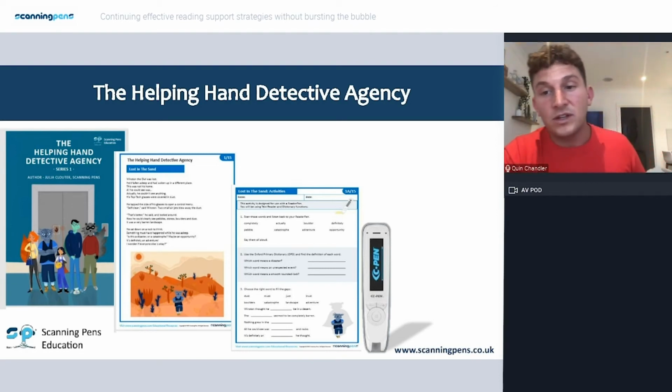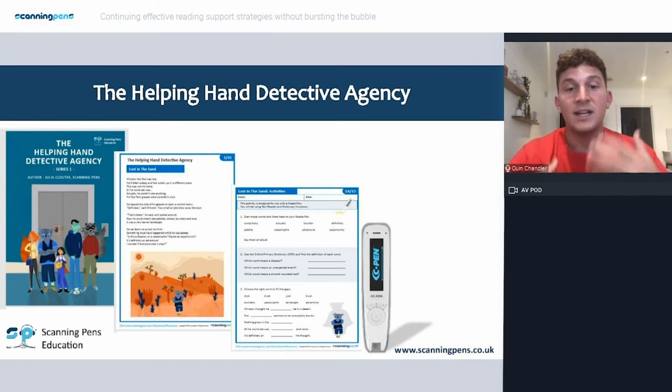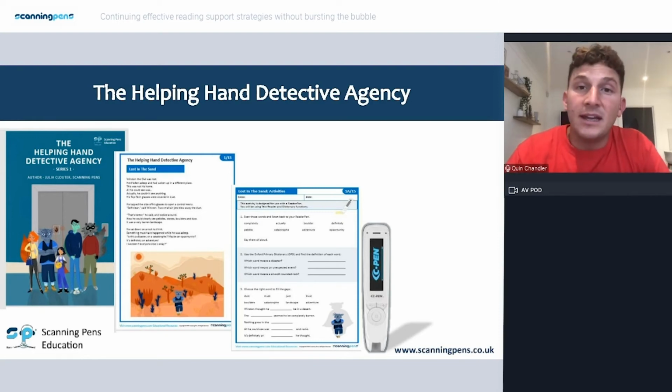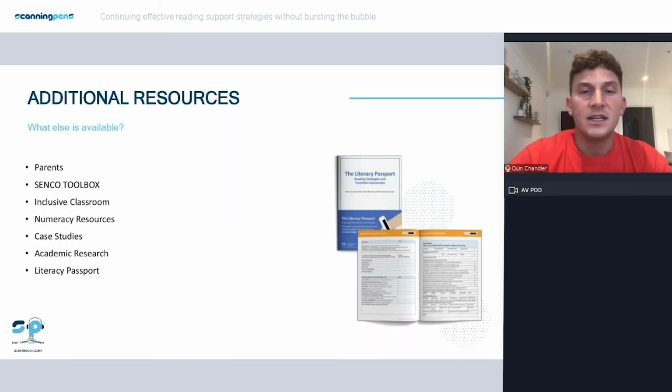So what we do is we send out a downloadable copy that can be downloaded and then printed out as many times as necessary so that you can use those with your students and hopefully get that student-led feedback and help to implement the READERPEN as this independent assistive technology strategy that really can help children flourish with their learning journey. And that brings us on to the additional resources that we have with the READERPEN.